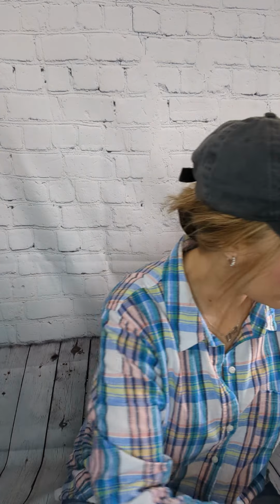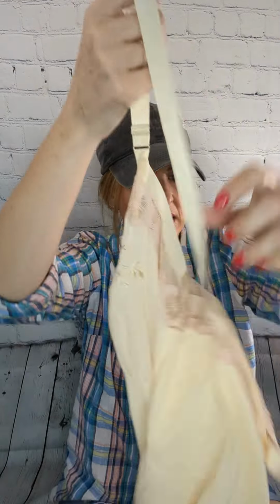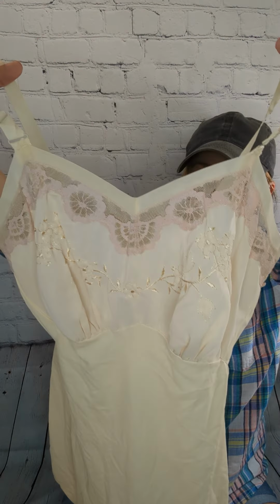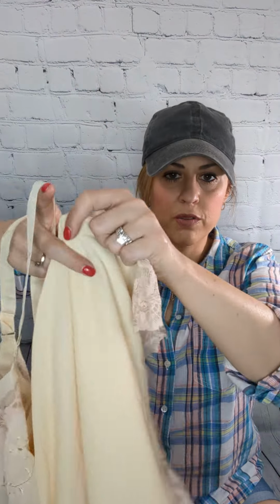So this next item is just a beautiful vintage lingerie that has been sitting in my closet for a little while. The brand is Aristocraft. It's just really beautiful and simple and elegant. This is another one of my guilty pleasures, picking up vintage lingerie. It has in the past worked out very well for me.